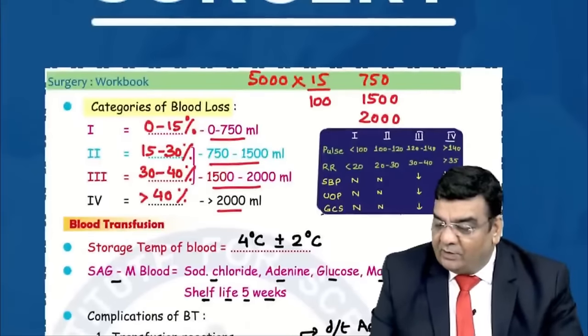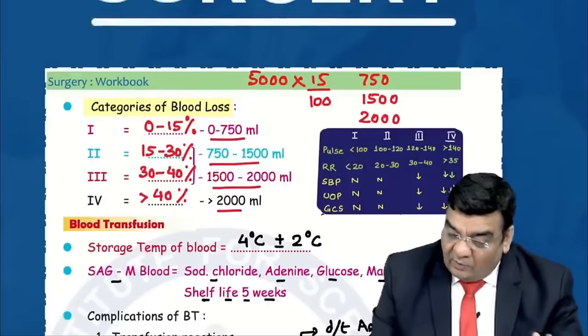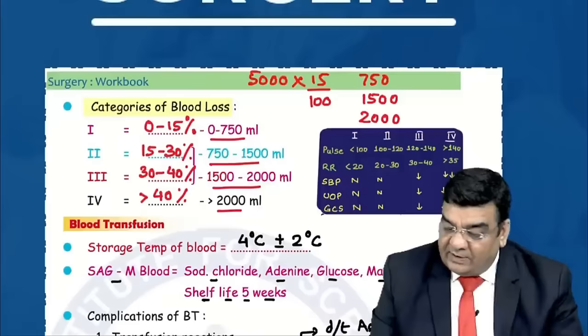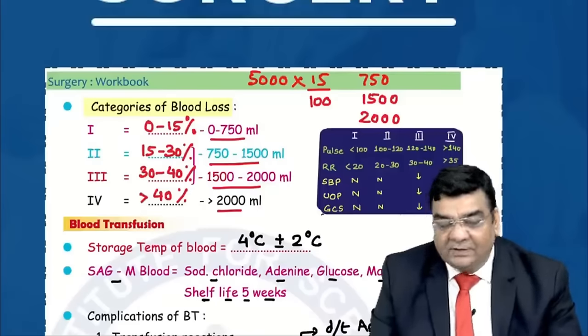Class 1, 2, 3, 4, not hepatitis A. Yes, ISM Bishkek. This was a question which was asked already in our previous year exams. Right, except hepatitis A. That's right. Thank you so much, Shivam. I love you too, beta.